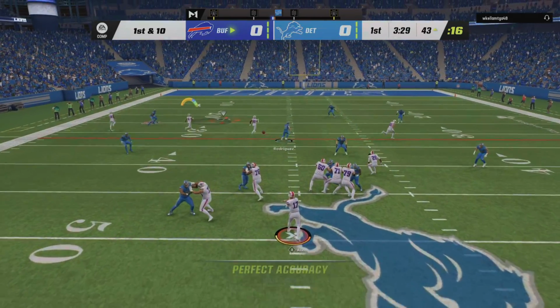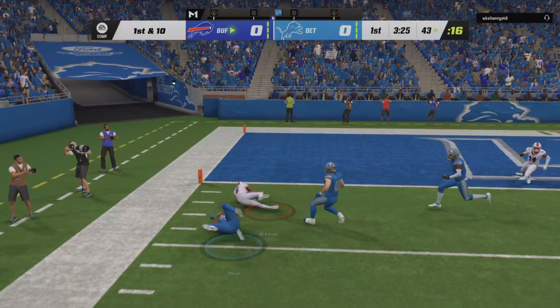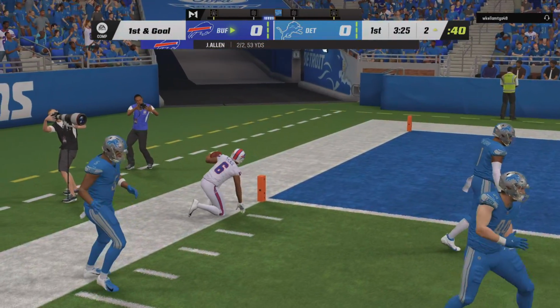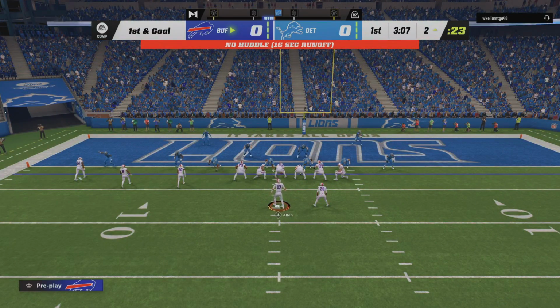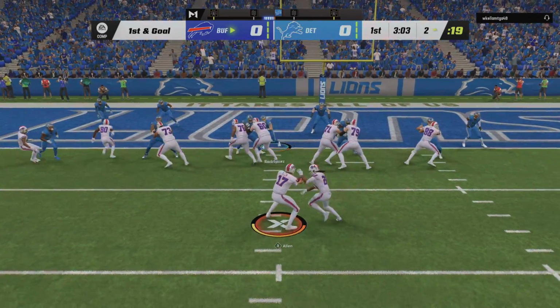Out of the gun, they'll look to throw. Isaiah McKenzie hauling it in, down inside the 10. A big play here for Buffalo. 41 yards. First and goal, a chance for an early statement here on the road.